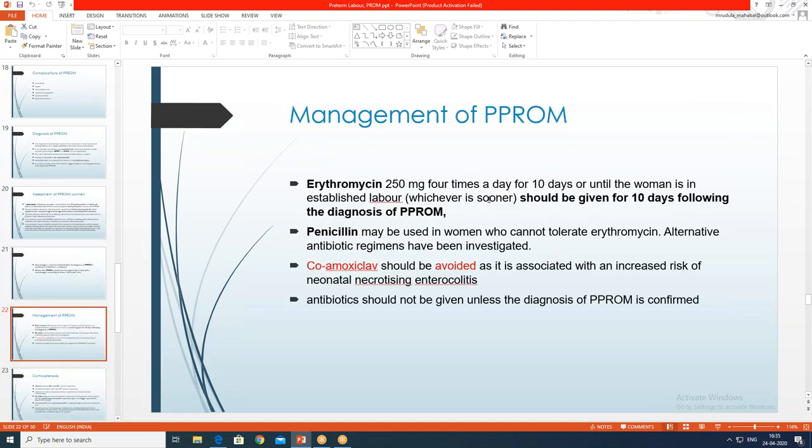Now PPROM, antibiotic, you are going to give it for 10 days, erythromycin. PPROM management starts with erythromycin and steroids, okay? That is erythromycin 250 milligrams QID, that is 4 times a day for 10 days, or until the woman is in established labor, okay? If there is allergy or sensitivity to erythromycin, you can use penicillin, okay? But you should not use co-amoxiclav.